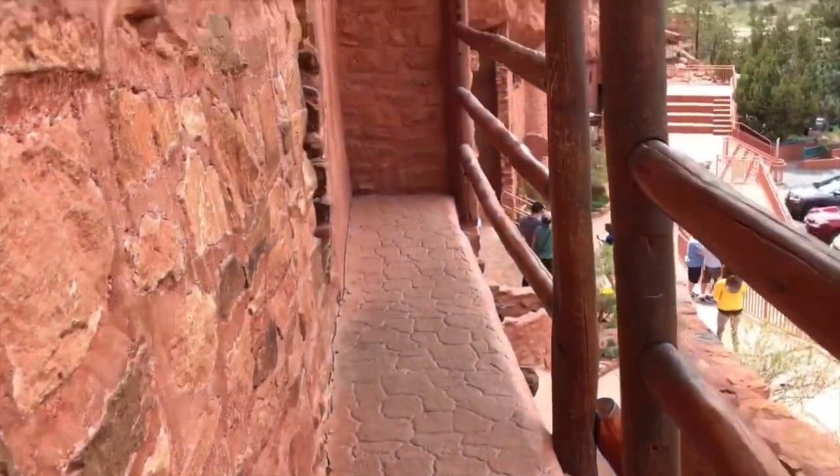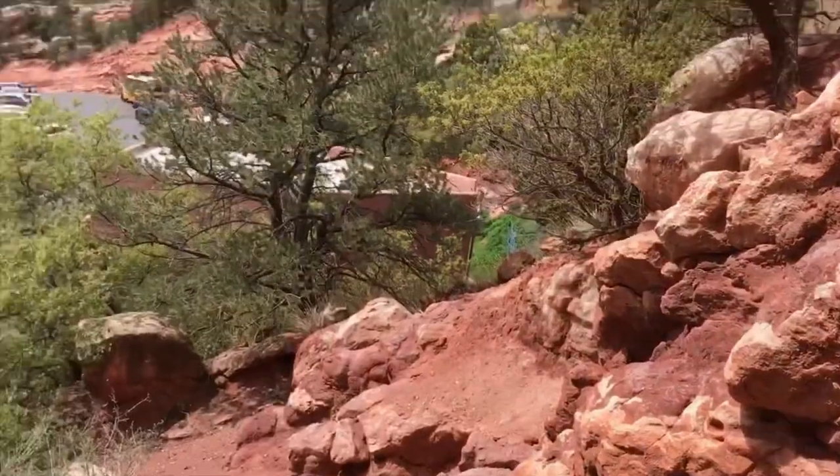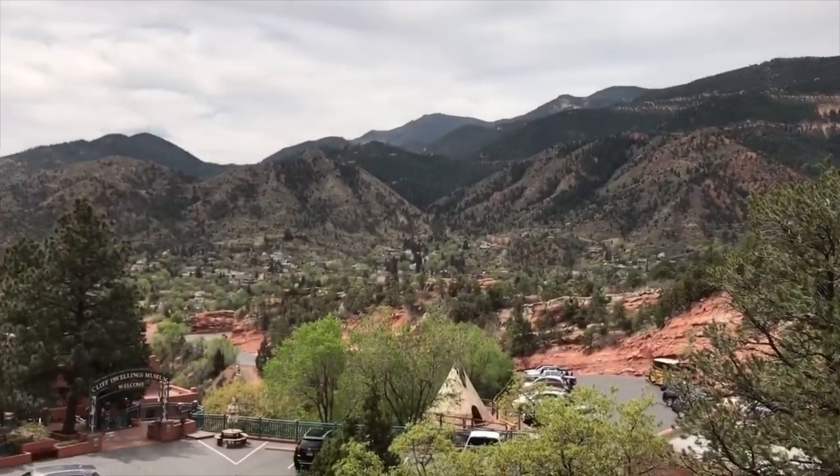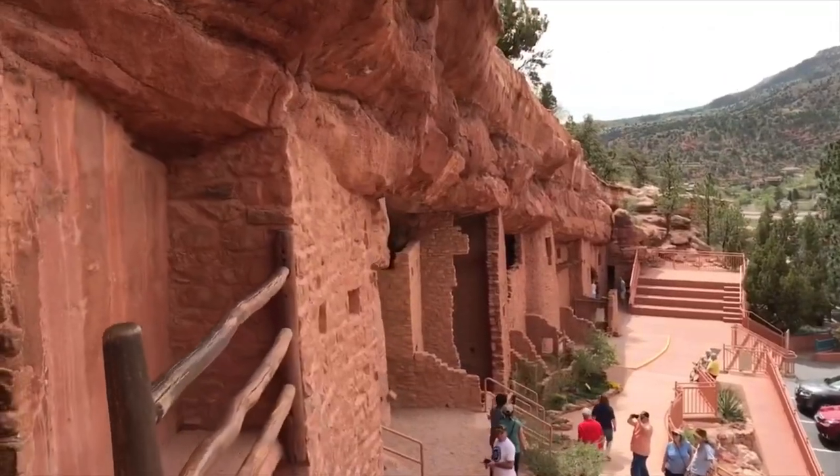This is the bedroom of an ancient Pueblo family. Actually, it's the whole house. There's a ladder that goes to the first floor, which is actually cool. The other ones don't have two stories. You got a balcony, and a beautiful view of the mountains and the Garden of the Gods. You can see the whole Pueblo community right here.